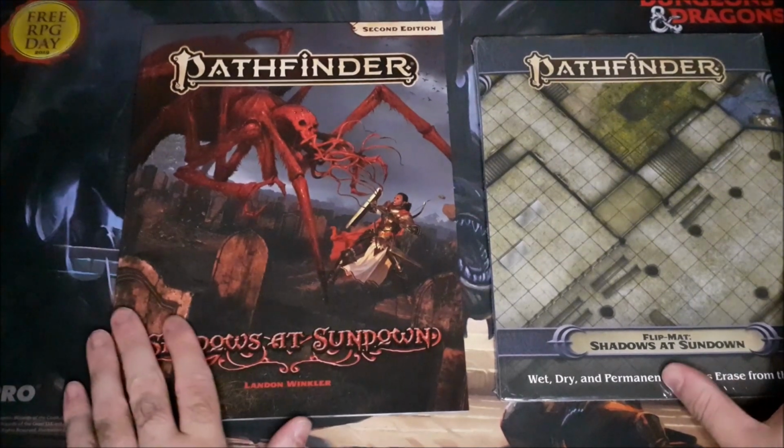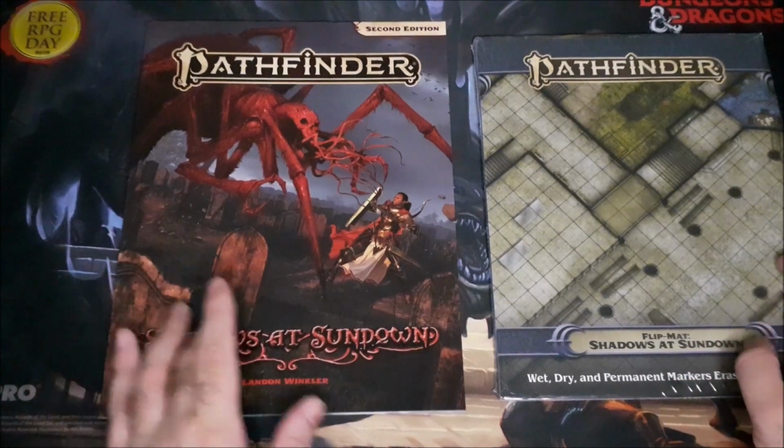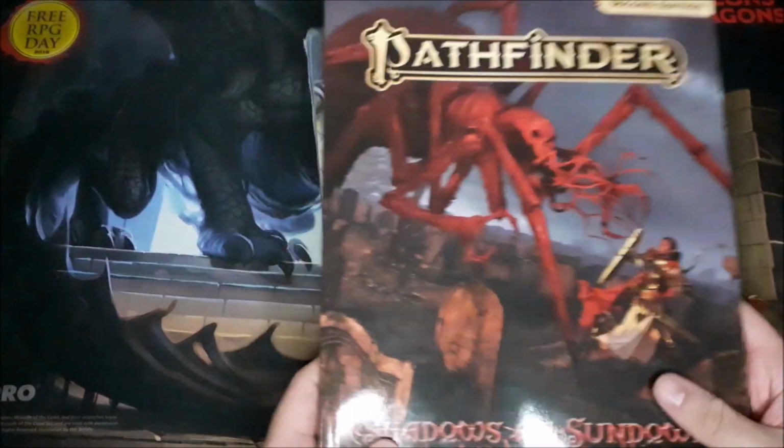This is something, again, with the standalones, I really want to try to get the opportunity to run these because I think that they are awesome. And this one looks like it's going to be a very, very well done adventure path as well. So really looking forward to that.